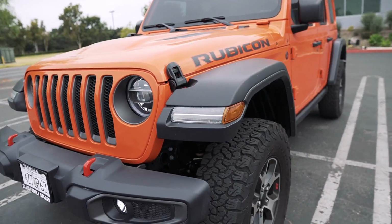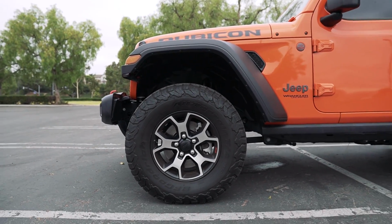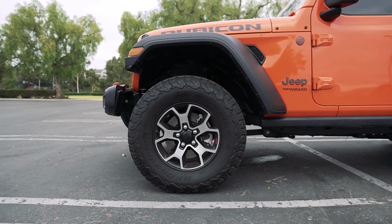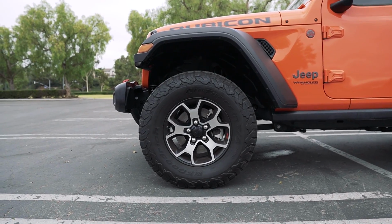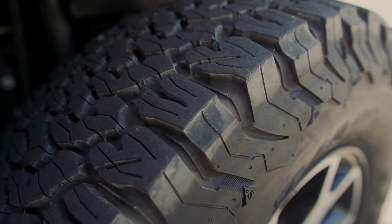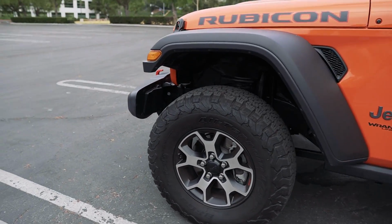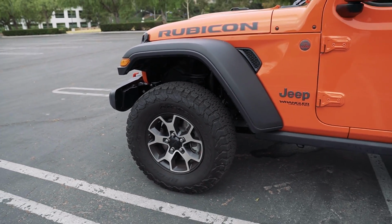Let's move to tires. Tires on the Jeep Rubicon. I'm actually pretty impressed that they come with such great tires. These are the BFG All-Terrain KO2s. They come in a 285/70/17, which is a pretty good size. It's right around 33 inches. Probably, I think it's like a 32.8, but the tires are awesome, and the fact that they come factory with a 33-inch tire from Jeep is really cool.